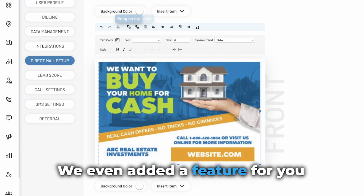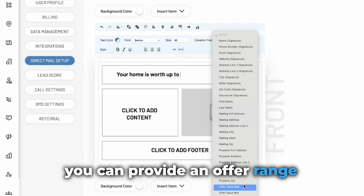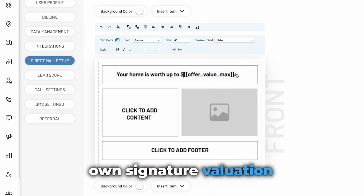We even added a feature for you to display the minimum and maximum value of the home, so you can provide an offer range to the property owner. These values are based on our own signature valuation algorithm.